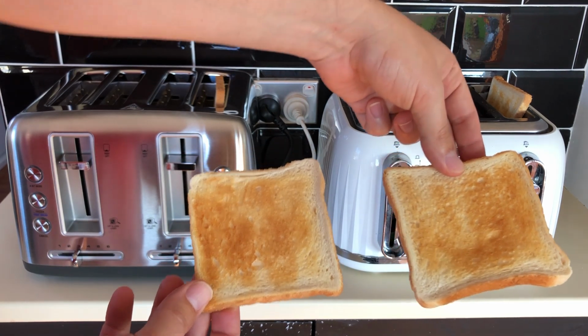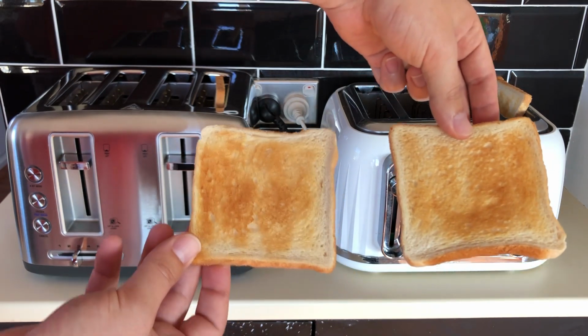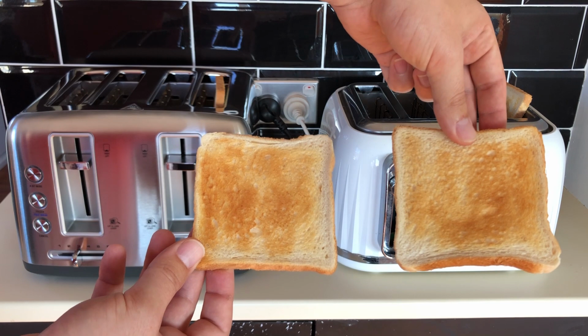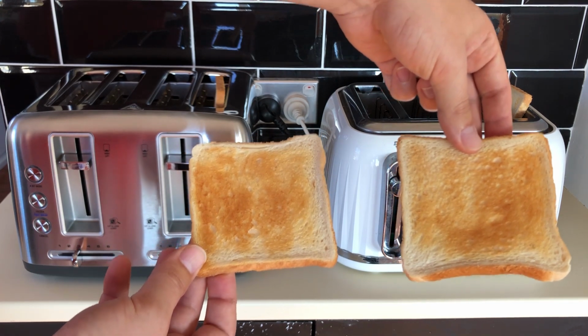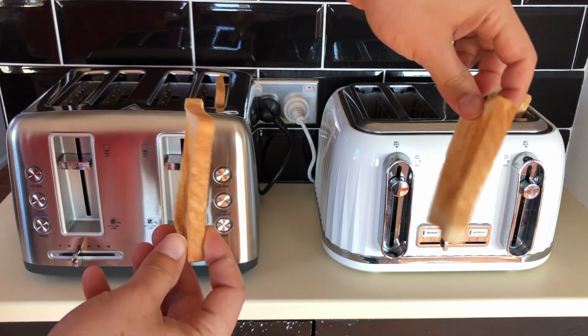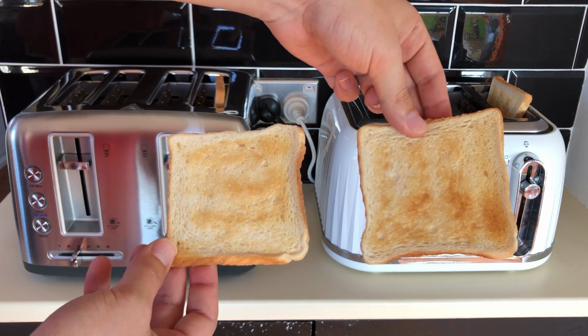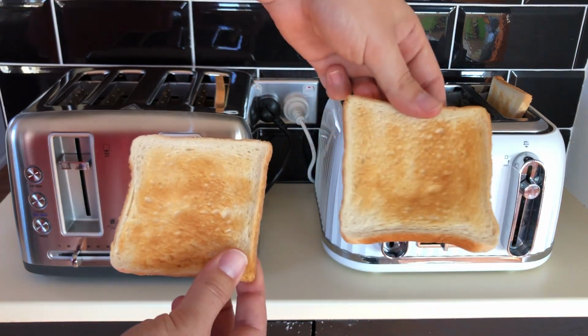Okay, so let's talk about how evenly they were cooked. We've got Kmart on the right, Breville on the left. I'm not seeing a huge amount of difference, if I'm honest. I think you'd have to be a real stickler to be concerned about the differences that we're seeing here. But there we go.